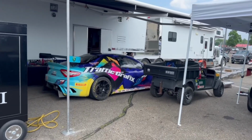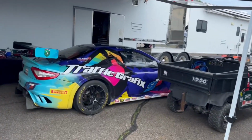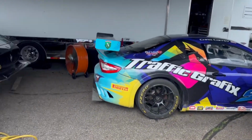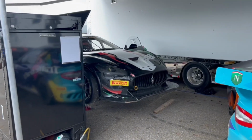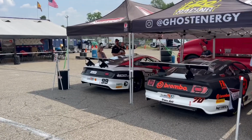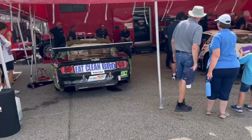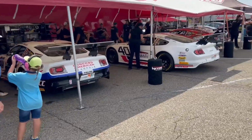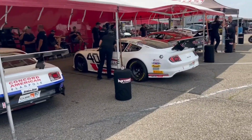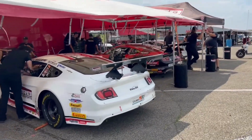Got a couple Maseratis here. I know at least one of them was on the track before. That was this one here, because they actually had a problem and ended up having to get towed in. Here we got 7 more Mustangs. Of course, the Trans Am class is pretty much all Camaros and Mustangs.